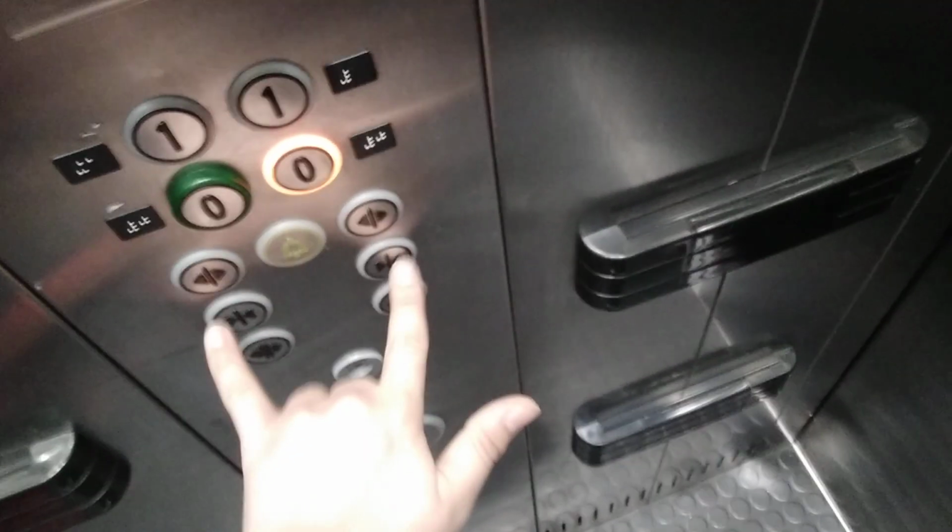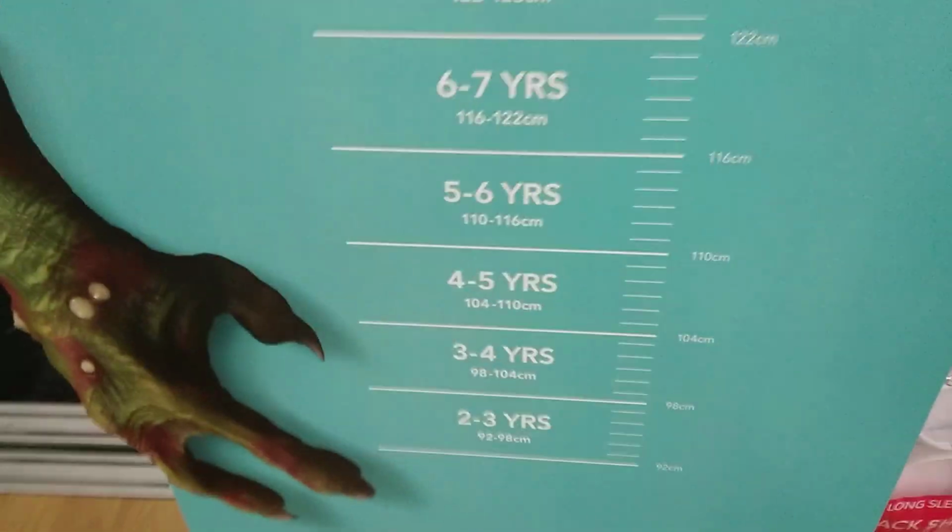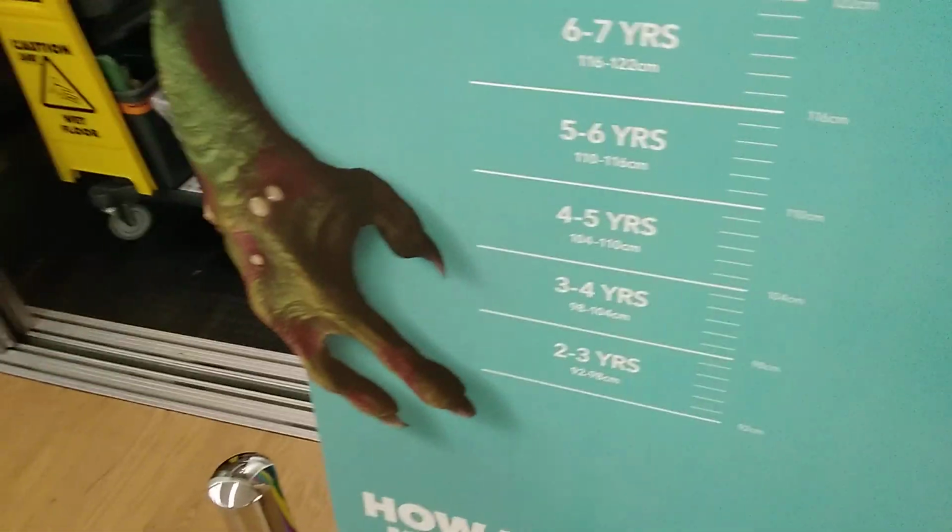2012. Right, first floor, go back down to G. It's these doors. Oh, both doors gonna open. Thank you. Wait until. Yeah, it's fine.